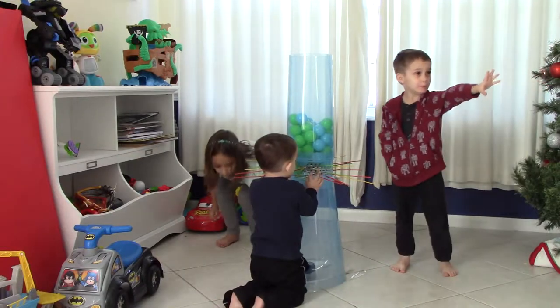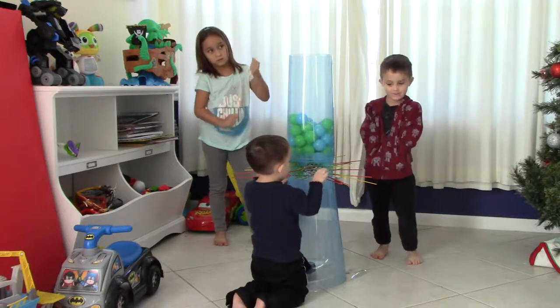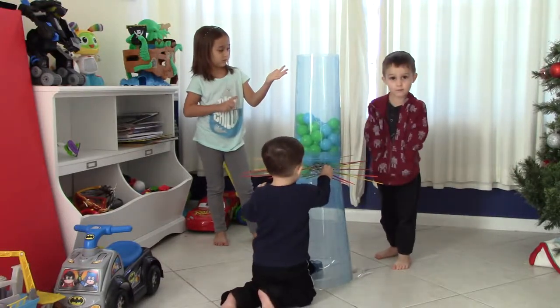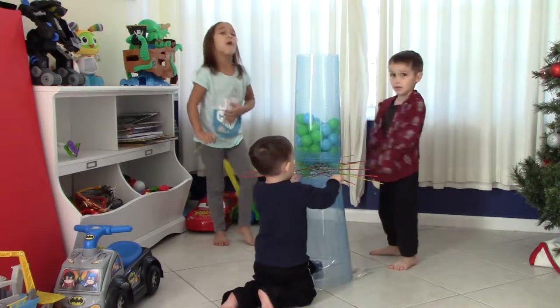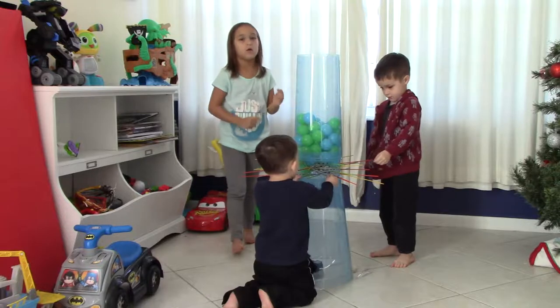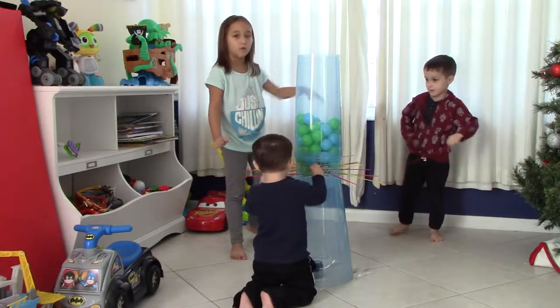And every time you make a ball or two fall, you're supposed to put them into your pile. And then once all the balls fall, you're supposed to count your balls. And then whoever has the least amount of balls wins. Now, since we have a two-year-old that likes to put the balls back in every time one falls, we probably won't be playing that way. Yeah, we're going to be playing the wrong way.